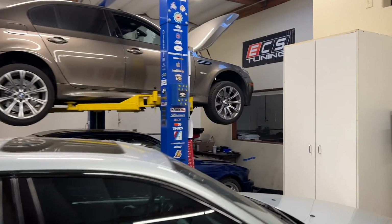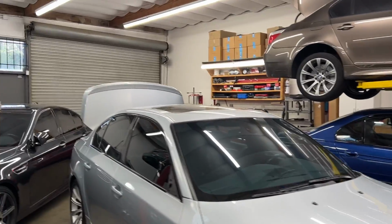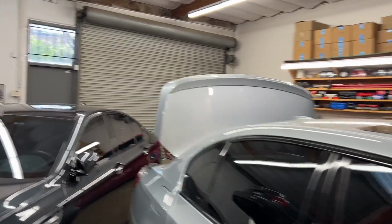PS4S, so we'll get those on for him. Today I'm taking the 545 home. I finally got the Carly scanner to work with OBD diagnosis or OBD readiness. You have to cycle the key twice.